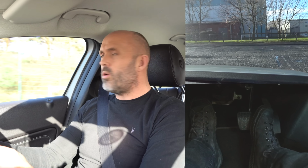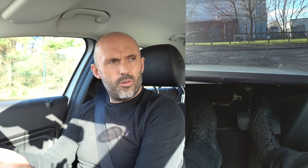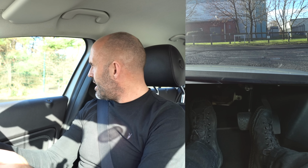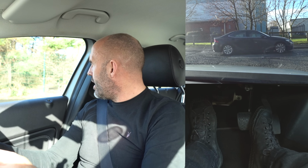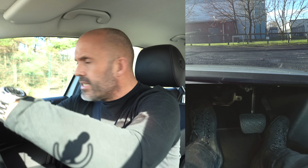So I'm going to do this junction. I'm going to do it wrong. I'm going to leave my braking to the last moment. I'm going to brake lightly, and now I'm going to do more. Whoa, I haven't got time, I'm going to have to stop. And it was a good job I did, because there's a car coming. Okay, so that's an example of doing the braking at the very end. And as you can see, you're arriving quick.